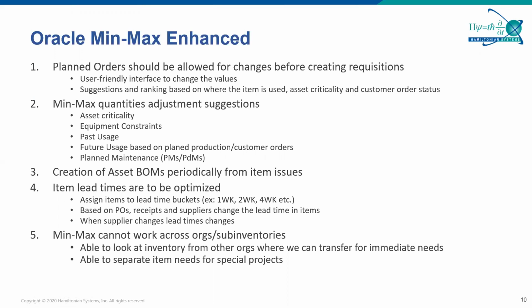So if it is min-max, we are going to tell you in the name of minimum and maximum. If it is some other method, we will say this is a safety stock you need to consider. I'm just bringing that in because our MRO optimizer can work with multiple replenishment strategies. In case of min-max, it will be a minimum value and a maximum value, and so on.